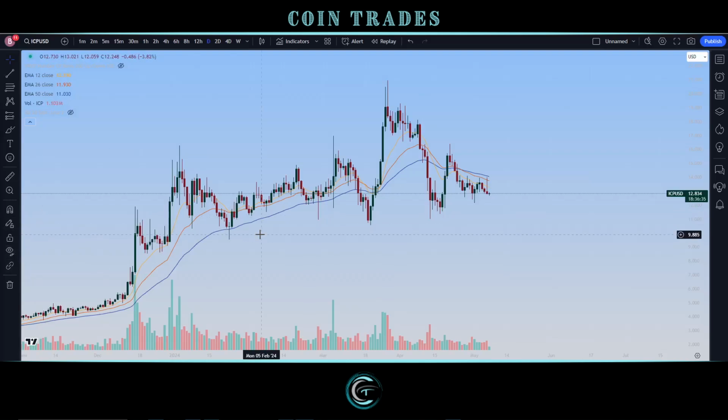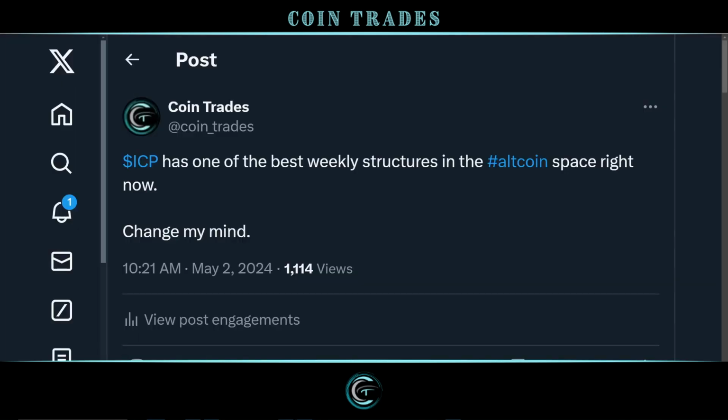Looking at ICP, Internet Computer, ICP on that ticker. Pretty nice structure overall, and actually a few days ago I did post a tweet over here on X or Twitter, whatever you want to call it, about ICP having one of the best weekly structures in the altcoin space. And so we are going to be diving into the ICP chart and talking about why this is the case.